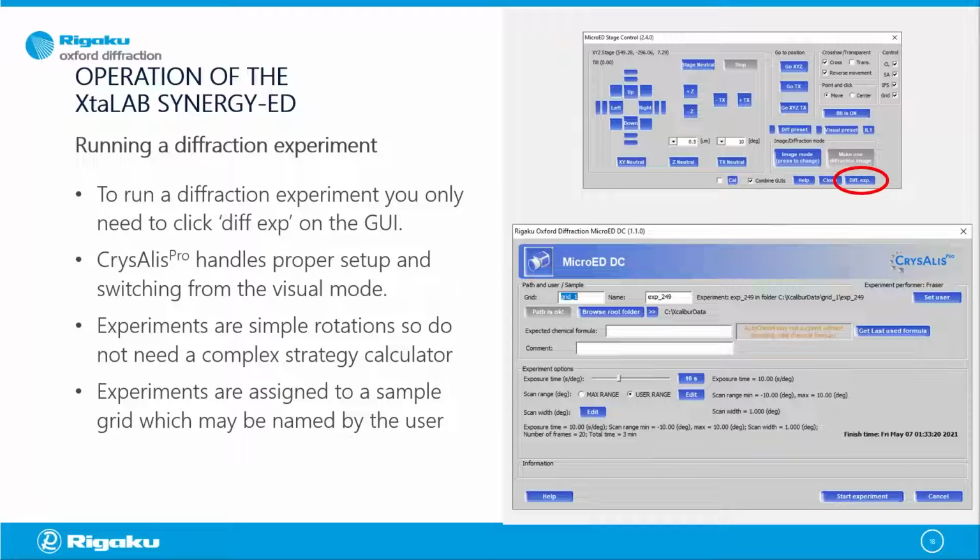When you have a nice sample and you have it centered, all that remains is to run your diffraction experiment. So you can click on the Diff Exp button from the visual mode, and Chrysalis will switch the diffractometer into diffraction mode and give you the experiment setup GUI. For MicroED, experiments are simple rotations, so you don't really need to give too much information, just the exposure time, the scan width, and the scanning range, along with some information about the sample and a name if you wish. CrysAlis Pro also has the concept of sample grids built in, so you can group together the experiments by a sample grid, as they'll typically be grains of the same material.